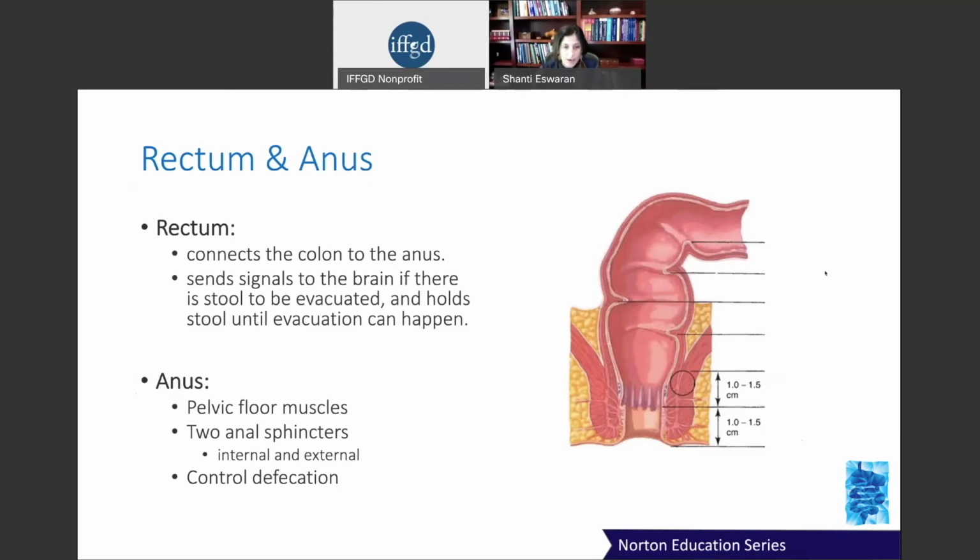The anus is comprised of several muscles: the pelvic floor muscles that hold everything intact, and then 2 anal sphincters, the internal sphincter and external anal sphincter, that can relax and contract as needed. All of these muscles together work to control defecation. Their jobs are to detect rectal contents and sense whether they're liquid, gas, or solid, and then they can control when stool should and shouldn't be excreted from your body.